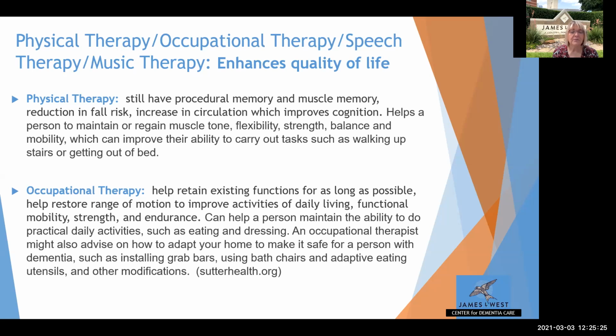Physical therapists, occupational therapists, and speech therapists are taught how to tap into muscle memory, especially those that are trained specific to memory care. They know how to tap into muscle memory that they have been using their whole life. So with physical therapy, that procedural memory and that muscle memory will help with a reduction in falls.